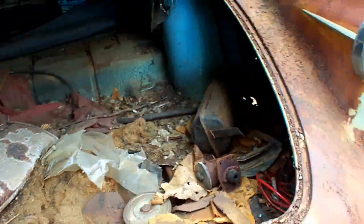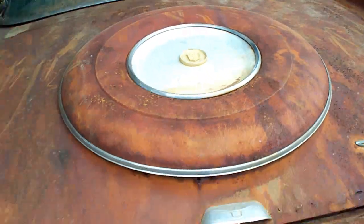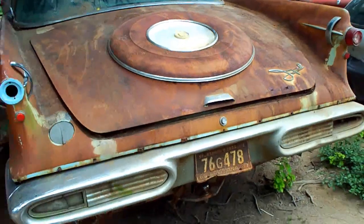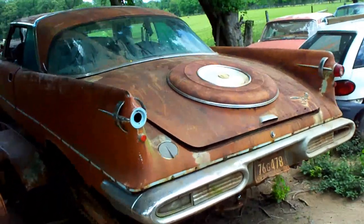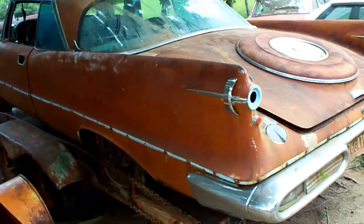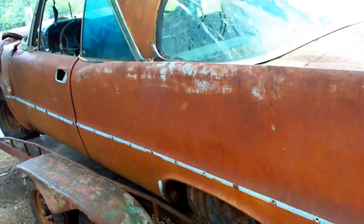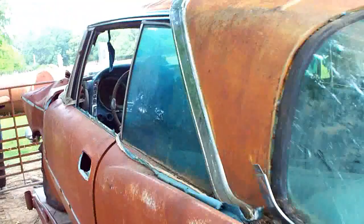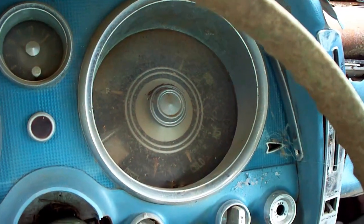I bought it from him, and come to find out, he had found a little junkyard that someone had been collecting these old Chryslers, and I guess the widow didn't know anything about them. She just gave them to somebody to scrap. There were several. There were New Yorkers and more Imperials, and I told a local collector, and he bought this car from me and went and got those cars to save them.